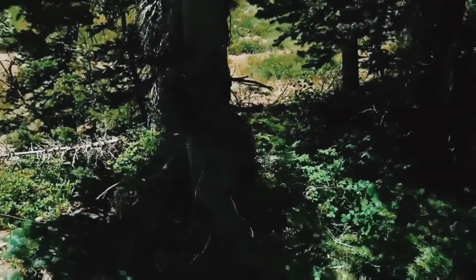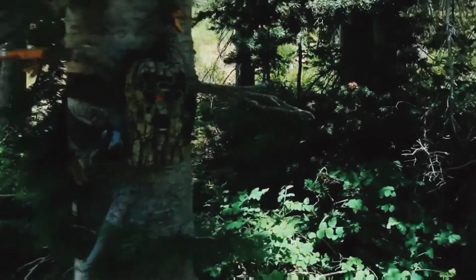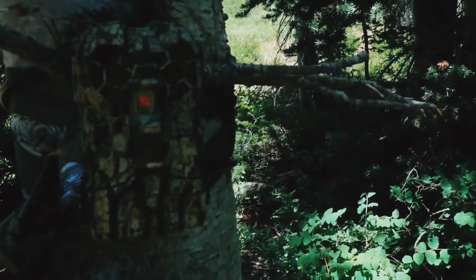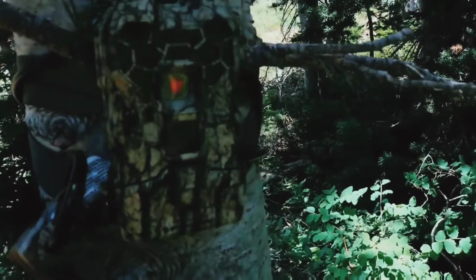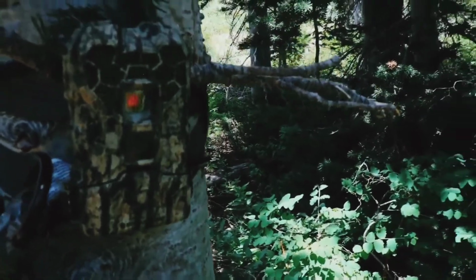So you know that you're a public land hunter when you are so happy to see that your stealth cam is still there. I mean, I do have this one locked up. I don't have the other one locked up, but it's a good feeling. Now let's check this thing.